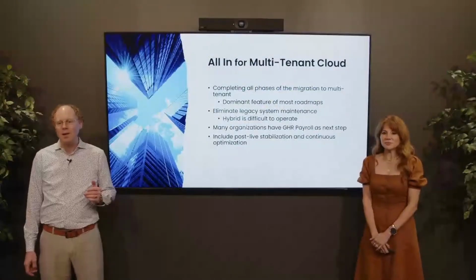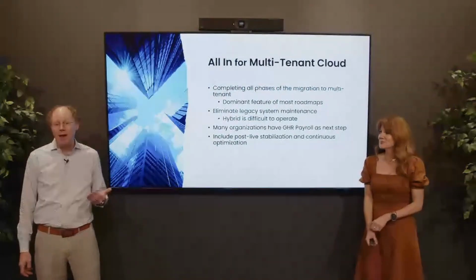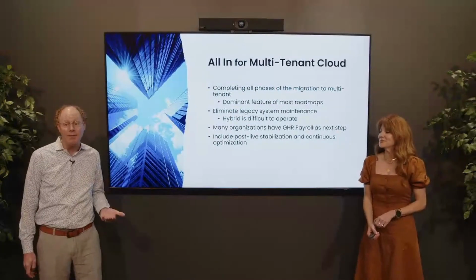What's stabilization, right? Stabilization and optimization can include resolving issues, completing day 2 items, and taking advantage of new capabilities that have been released since the project started. A lot of clients implement and then stay there. We need to look back at what features may have been introduced later in the project that were not able to be adopted for go live.